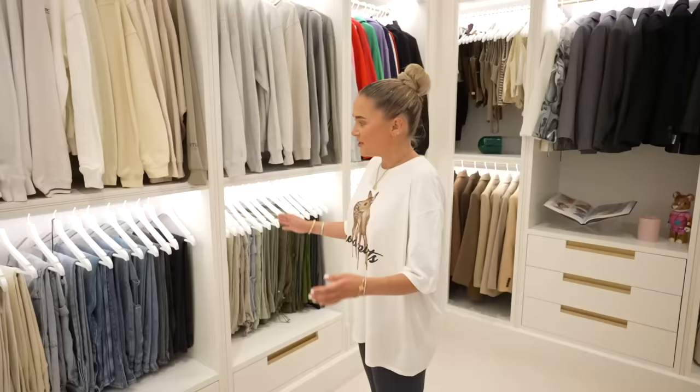This was maybe triple, if not quadruple, the size of this before. I had a huge clear out. Before we put everything into this room, I literally donated so much stuff to charity shops. It was obscene. I had maybe 20 bin bags full of clothes that I just didn't need anymore. I'd say 50% of that was probably made up of jeans. I don't really wear jeans that often, so I just thought I don't need that many.